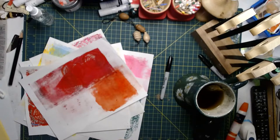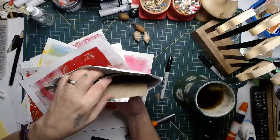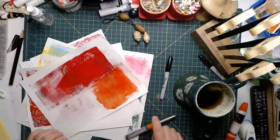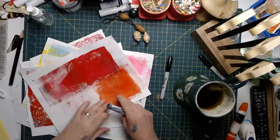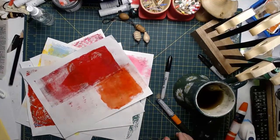I love a good master board too. We made master boards a couple of weeks ago. And I've already chopped mine up into various things like ATCs and tags and stuff. If you don't want to use your original master board, then I suggest you make a photocopy of it. My printer scans. I've got them here. I did a few of my master boards. Where are they? They're in here.